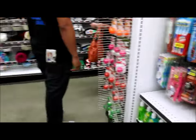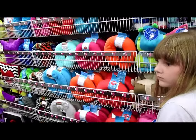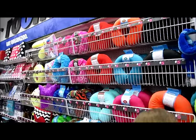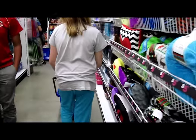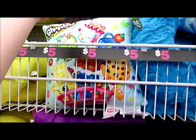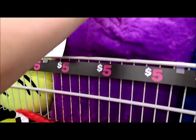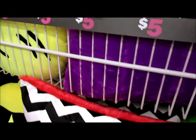Shopkins toothbrushes? Okay. Shopkins pillows over here. Oh my gosh. And this one? I love that one! And this one up here. Oh my gosh! Let's get them down.